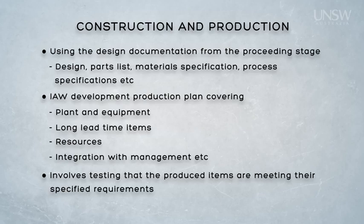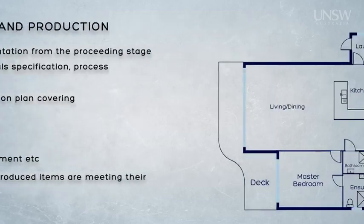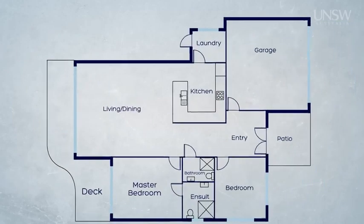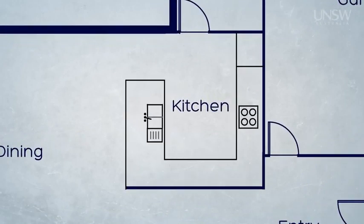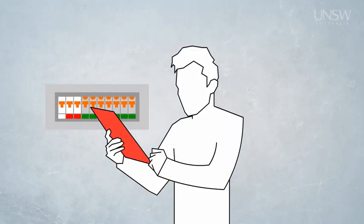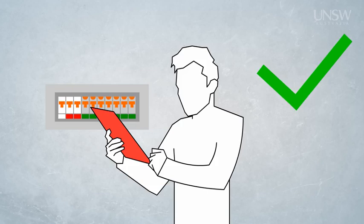We can do this in a variety of ways, but it's generally a combination of inspections, analyses, tests, and demonstrations. Let's look at some examples of each. Inspections. If we needed to verify a given layout requirement had been met in our kitchen, we would probably simply inspect the kitchen to confirm this. Analysis. If we needed to verify that the electrical system was able to safely interface with mains power, we would want to confirm that the installed switchboard had been previously approved for this sort of task. We may do this by analysing the documentation and certificates that came with the switchboard used in our electrical system.